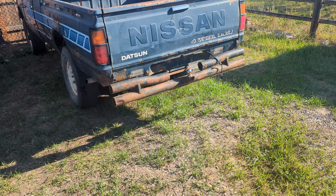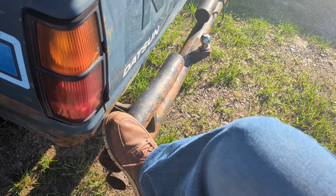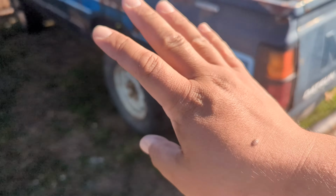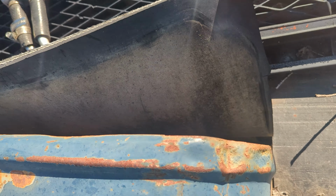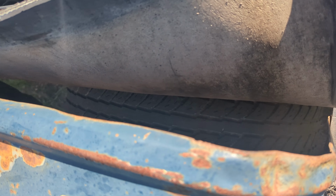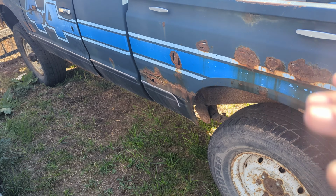And she is an 83 Datsun. Oh, it's even got the cool aftermarket bumper. Now, I have never seen one of these where the graphics were this intact on it. And yet, I know there are holes. That's normal. Actually, that looks like it was cut off purposefully to clear a tire. Whew, living our best life here.